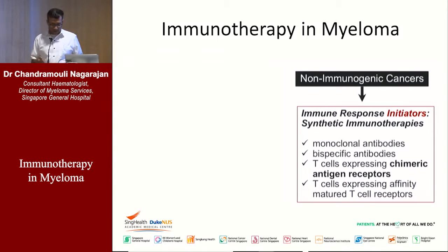So that's exciting therapy. And I've just heard a couple of days ago that Singapore is going to be one of the only, if not one or two countries in Asia that will have access to the BiTE therapy in the very near future, which is always exciting.